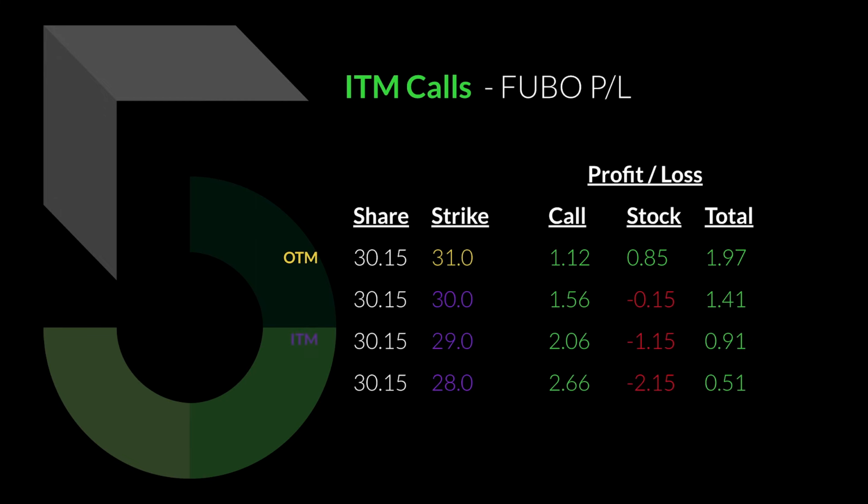Now let's look at these in the money call options. Okay, we're still buying the shares at $30.15 per share, but now let's look at this one. We sell the $30 strike price. This is in the money. So we receive the $1.56 in premium. So if these shares close at $30 or above, then we have to sell our shares at $30. We purchased them for $30.15, but now we have to sell them at $30. So we're going to lose 15 cents. This is our capital loss here on the stock. We gained $1.56, but we lost 15 cents per share. Our total is $1.41. Right?